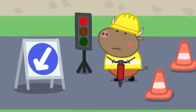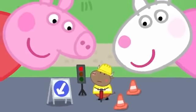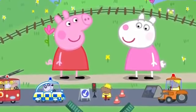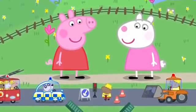Look there. Stop! It's a tiny little Mr. Bull digging up the road. That's what happened to us on our way here. Tiny Land is just like the real world, down to every tiny detail. We're digging up the road!